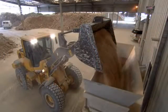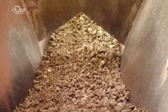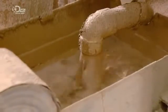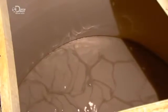Some customers prefer wet processed clay, even though it's heavier. For that, they add water and chemicals to make it into a slurry. They pump the slurry through a sieve to screen out impurities. The slurry then flows into big mixing tanks, where it remains in a constant state of agitation. Continuous mixing keeps it fluid. Without it, the clay would thicken.